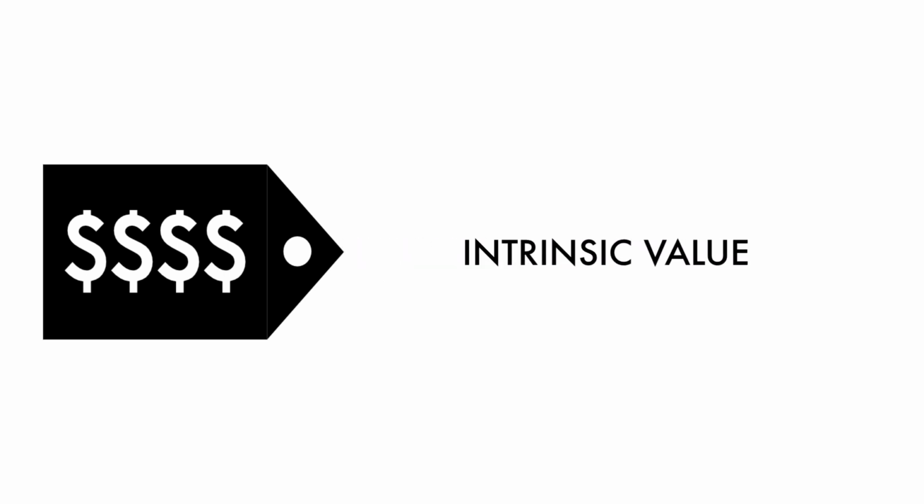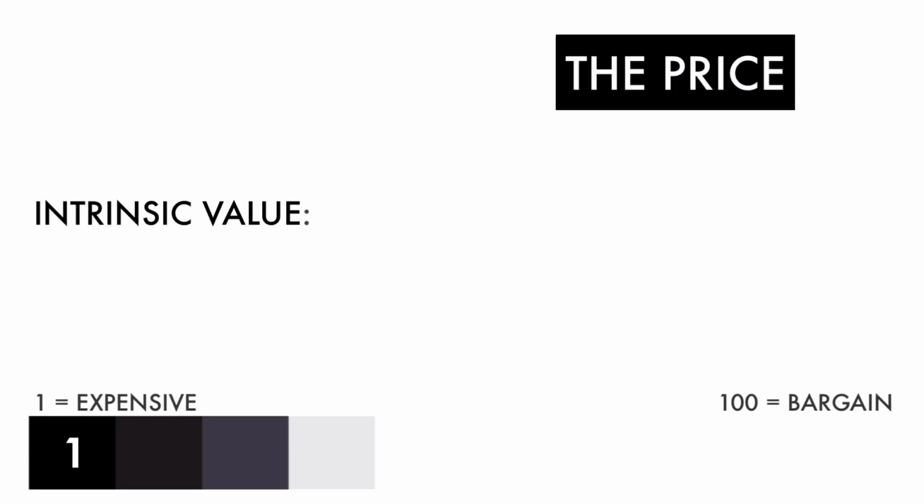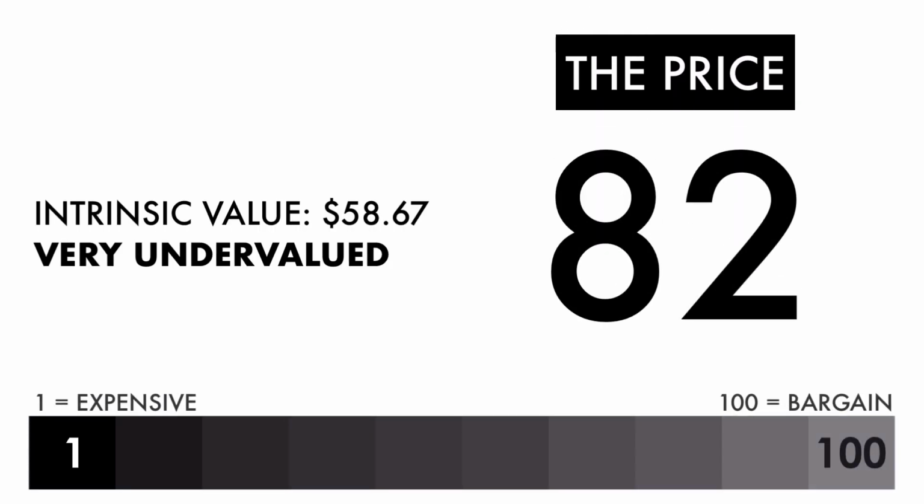The price factor is made up of only 1 metric. Basically, the intrinsic value is the price per share at which the company's fundamentals align with its true value when compared to its current stock price. Based on this grade, I would consider the price to be extremely undervalued. If you're looking solely at the price per share, you should deeply consider why the price has been hammered so much. That's where I'd refer you back to the business analysis of this video.